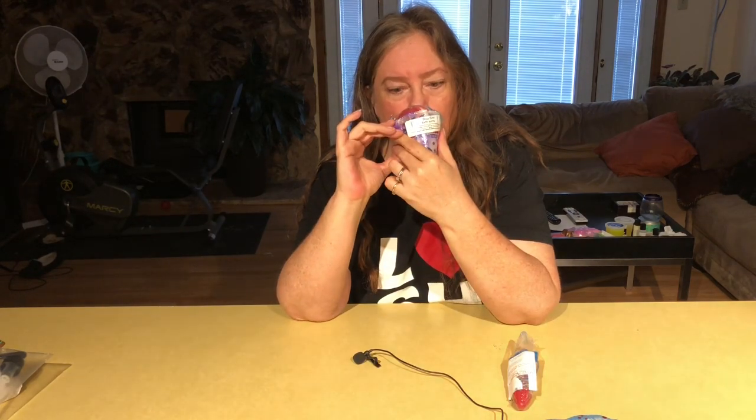This one has black cherry and lemonade, it says. Black cherry. Oh my God. Whoa. This really smells good. Oh my God, that really smells good. It does smell like cherry.